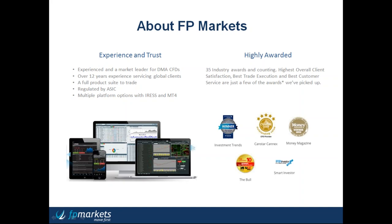We found that it's actually one of the more popular product offerings that we have now, because you can trade lots of different markets, especially the ones that trade 24 hours. You can trade very small contracts to get used to the price movements.